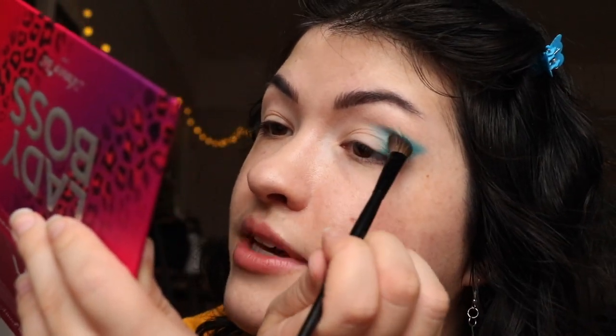I feel like these are really hooded eye friendly brushes because they're a little small, they're not super big, because I'm often intimidated by really big eye brushes. So I feel like these hug the hood of my eye really nicely and they're really soft and flexible. I'm a big fan so far.